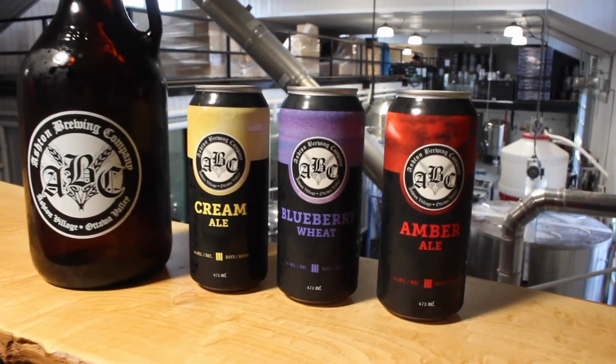Sweet. Is Ashton Brewing Company beer available in the LCBO and or beer stores? Right now, we just got into the LCBO with our Amber Ale. We are hoping to get our Blueberry Wheat in by the time for next summer. And long-term plan is to have all our regular year-round brews in the LCBOs. Awesome. There was a lot of things to see here, so let's go take a look at the rest. Let's go.